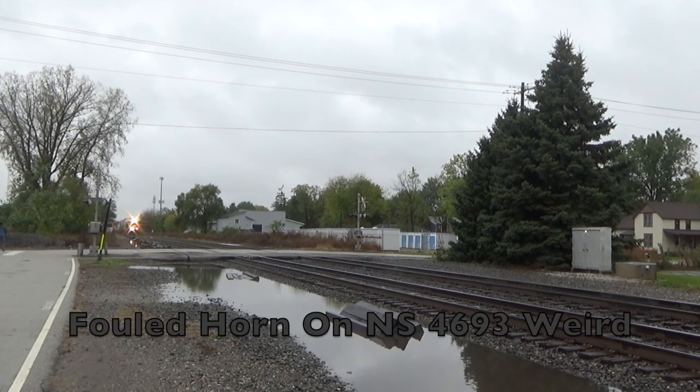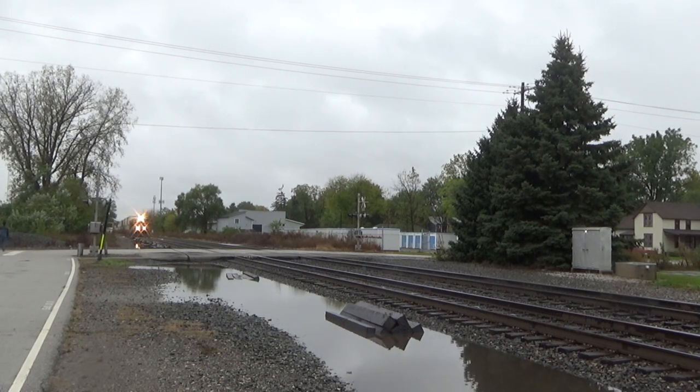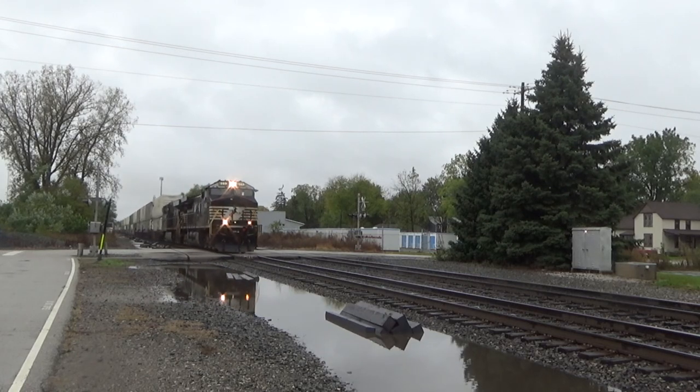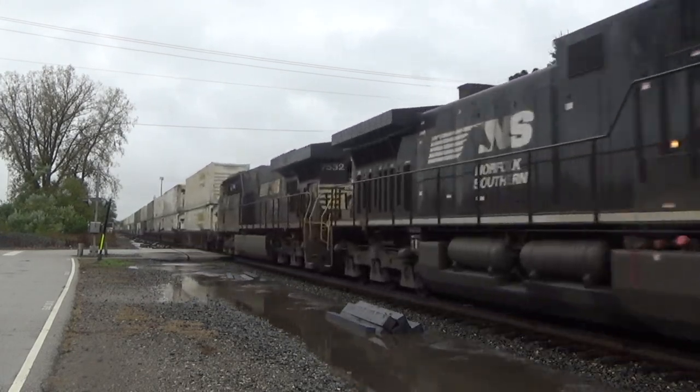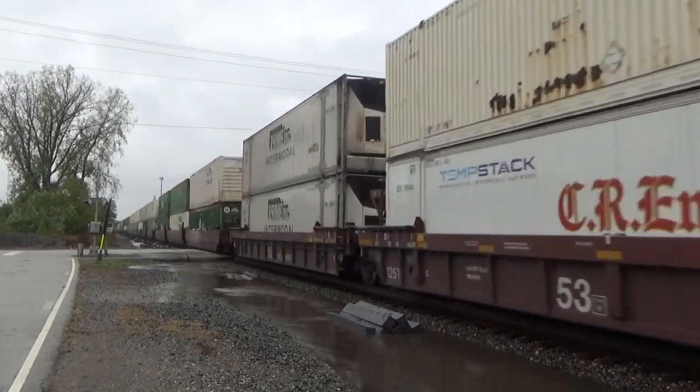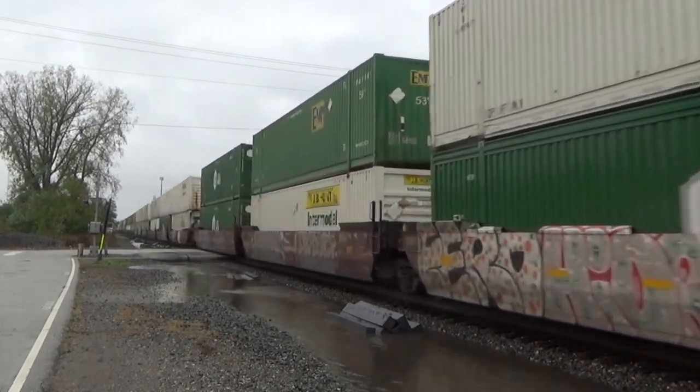NS 4693 ended up having a weird horn. I've seen that unit before, so it's not the first time seeing that. But it does have a fouled horn, which is kinda weird. Not a big fan of that horn.